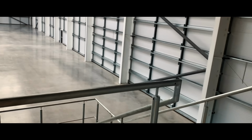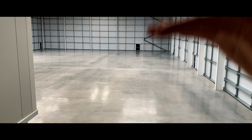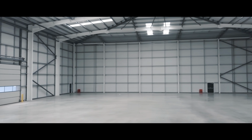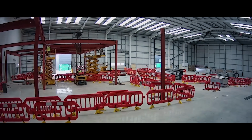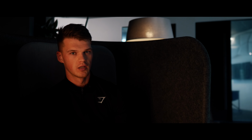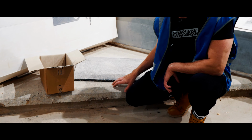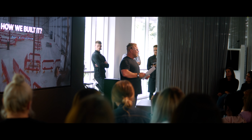It's another leap of faith that we've taken in Gymshark history, and we've taken a fair few of those. It started off as a warehouse, literally just four walls, a massive tin can. It was absolutely massive walking in on day one, getting the keys. The build was certainly not straightforward. I wasn't massively involved in it, but it clearly wasn't straightforward. We had the concrete issues, but I think that was a small issue compared to some of the issues that Octra and Paul and the team had to deal with.